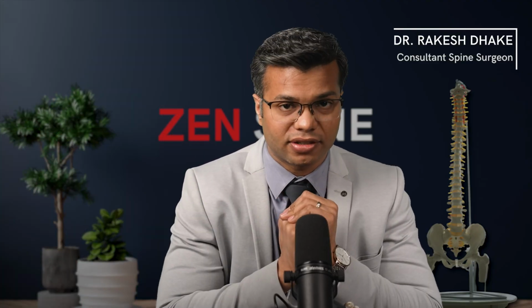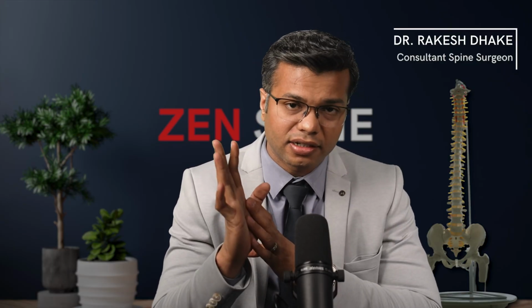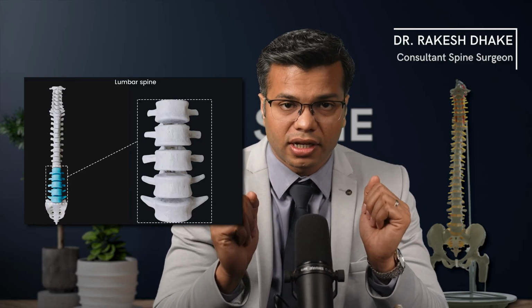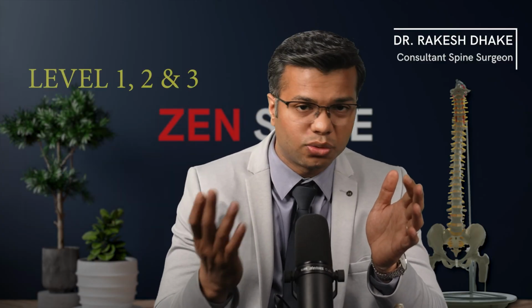had spinal fusion surgery. Now, see, what happens is spinal fusion surgery commonly is done in the lumbar region. It can be done anywhere in the spine, any region, but yes, we'll talk about the commonest things first. Now, if it is done in the lumbar region, commonly we do it for 1 level, 2 level, 3 levels.